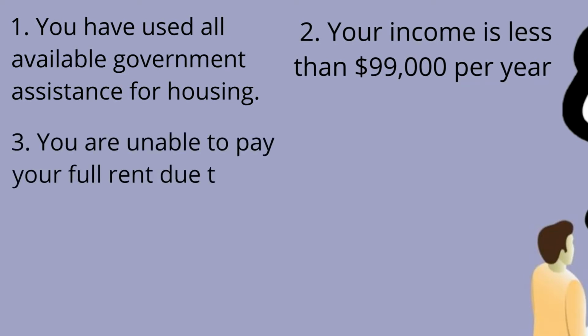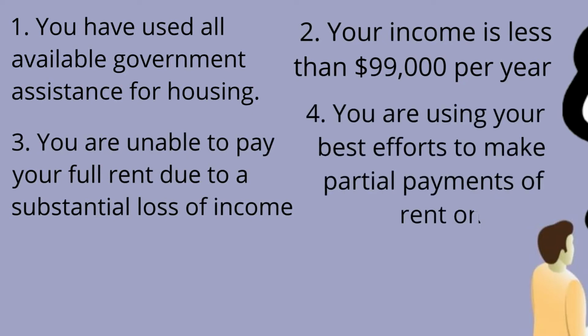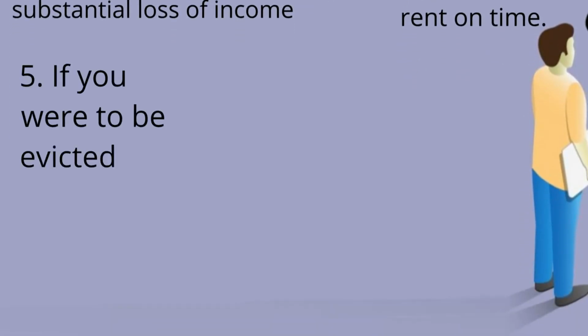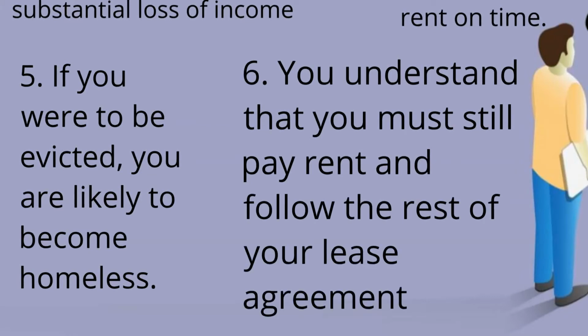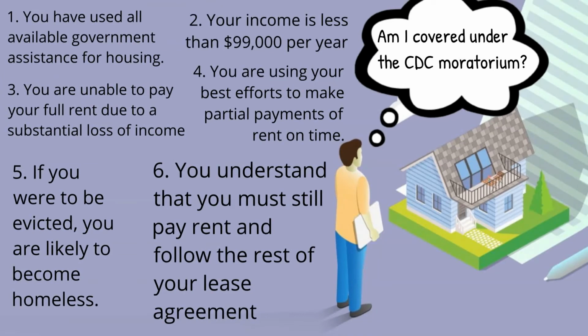3. You are unable to pay your full rent due to a substantial loss of income, loss of hours or wages, you were laid off or you had extraordinary out-of-pocket medical expenses. 4. You are using your best efforts to make partial payments of rent on time. 5. If you are evicted, you are likely to become homeless, and would need to move to a shelter or home shared by other people. And finally, 6. You understand you must still pay rent and follow the rest of your obligations under your lease agreement.